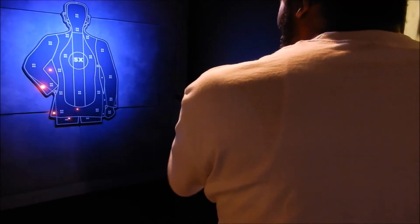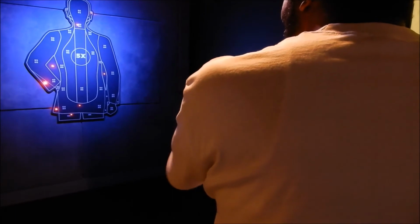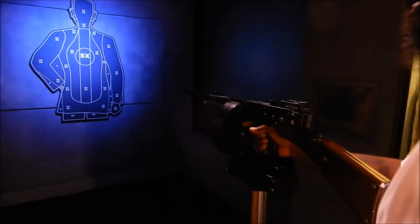Alright, so this right here, if you guys can see me, this is a Thompson machine gun. As you can see, it's a complete simulation. Nah, it's definitely a two-handed weapon.